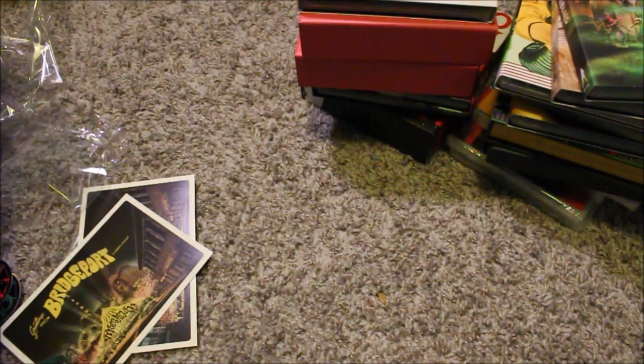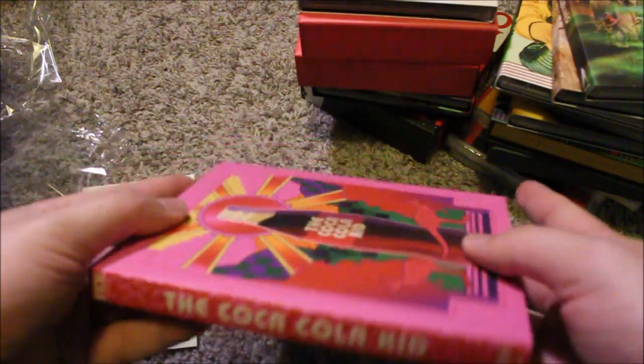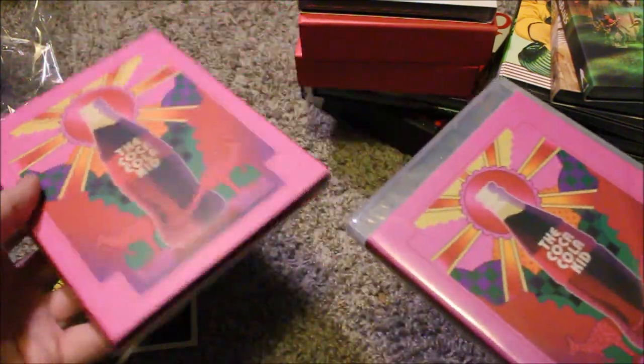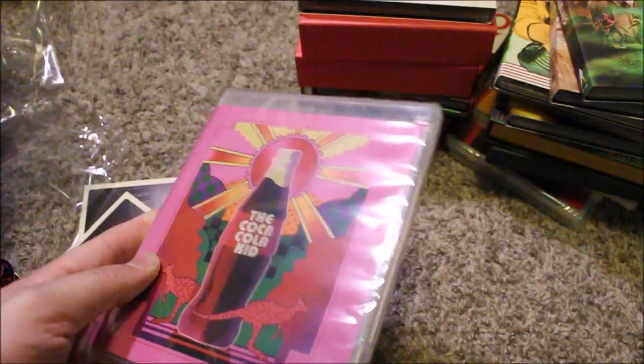Alright. Now, the next one that I picked up is a Fun City Edition release. That is The Coca-Cola Kid with Eric Roberts. Again, another blind buy, but Fun City Edition. I mean, literally never disappoints. Even their not so great movies are still worth watching, so.